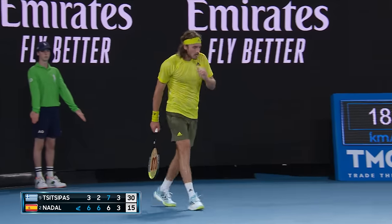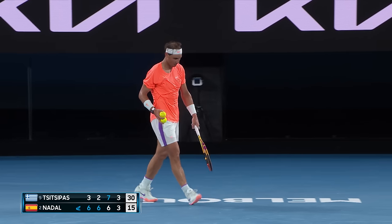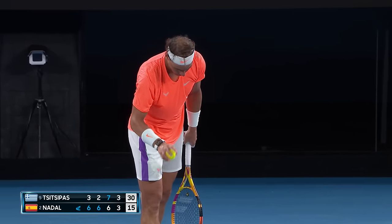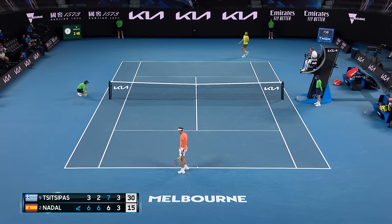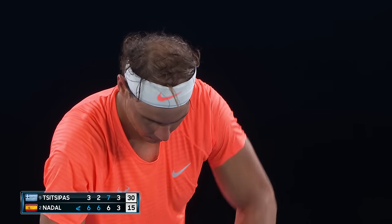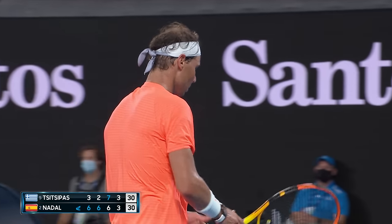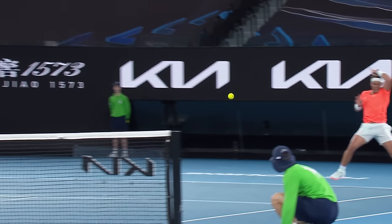He's not winning as many points with the same approach, with the same style of play, Rafa, and maybe he's getting to the stage where he might need to just try something a little different. He's almost getting out hit at the moment. Save that, and he knows he's in a bit of trouble here, Rafa. He's going to have to produce something special to fend off Tsitsipas at the moment, and this is about as special as you can get.